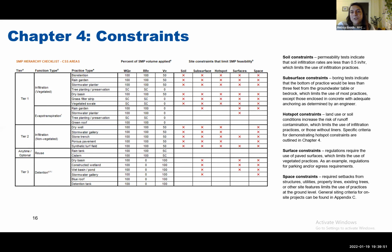And then there are potential space constraints. So infiltration practices do have required setbacks from a lot of things. And that's what makes implementing rain gardens in New York City kind of difficult. So you have setback requirements from underground utilities, property lines, existing trees, other site features. But we included all of our lessons learned in the manual, which pulls together all the code requirements for where you can and can't site infiltration practices. And so I think that's going to be a good resource for people.